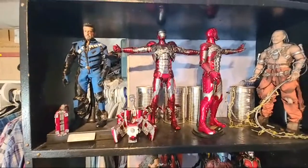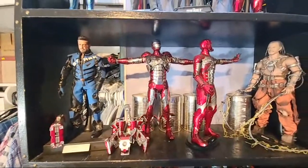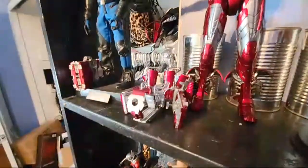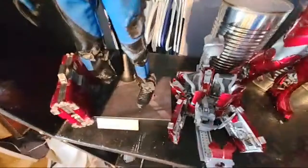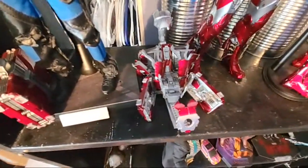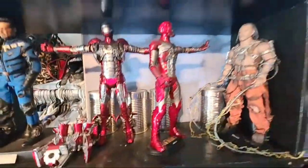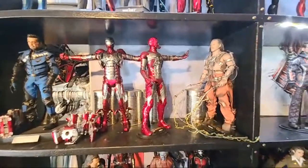There's a diecast Mark V, one of the most amazing pieces that I have. And that was a third-party company that made that exploding Mark V suit there from the briefcase. Infinitely posable. And that's a Mark V plastic up against Whiplash Mark I.